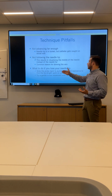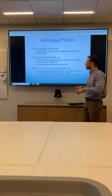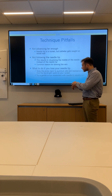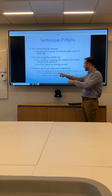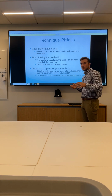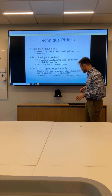So what to do if you lose your needle tip. If you lose the needle tip, don't advance anymore. I want you to draw your probe back to the puncture site and re-advance to find the tip, the bright spot on your screen. It looks like a little star. So you'll go back, slide nice and slow, and as you're doing that, gently go in and out or wiggle the needle tip to identify the tip. You'll see it wiggling inside of the vessel once you identify it on your screen. It's kind of hard to miss.